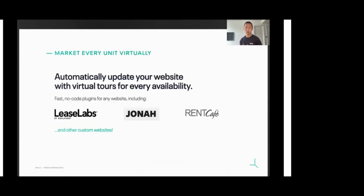Now, none of this would be any good if it took tens of thousands of dollars and 6 months to integrate into your existing website. We have fast, no-code, copy and paste integrations with all major website vendors and even custom websites.